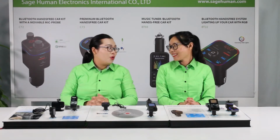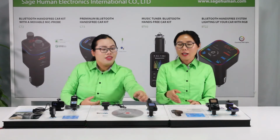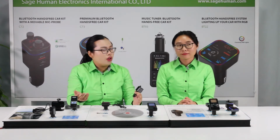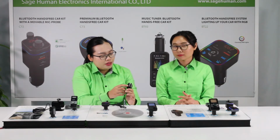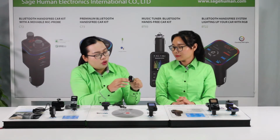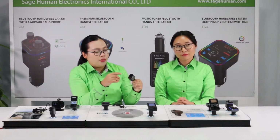If you're looking for an FM transmitter that has the most fast charging solutions, look no further. C69D. It looks familiar. Yes, it's actually an improved version of one of our ex-bestsellers in Europe and USA, our model C27. What's different is it adds a bass booster, and you can see there are two charging solutions for quicker charging. That is PD 3.0 and QC 3.0.